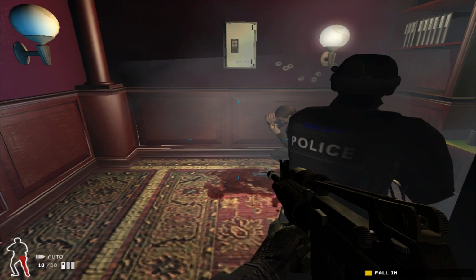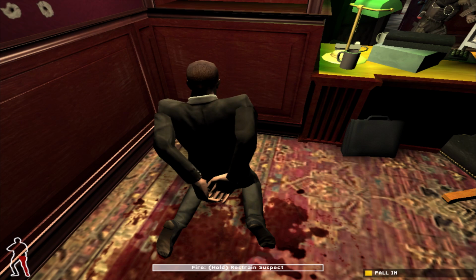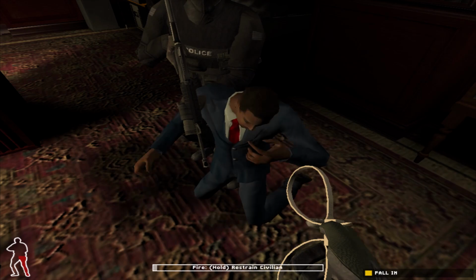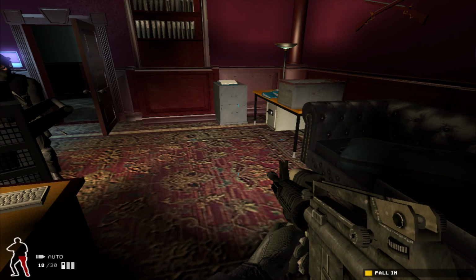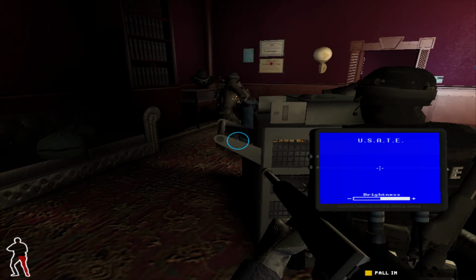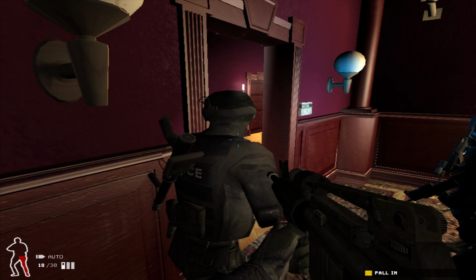Reynolds, I'm clear. Guess you win some, you lose some. Suspect is secured and ready for transport. I guess, yeah. Standing by for further reports. Talk. This is entry. Secured and ready to evacuate. And I think we've been in this room. Yep. Clear that room. Which means we've been in that hall, but we haven't checked the rooms yet.